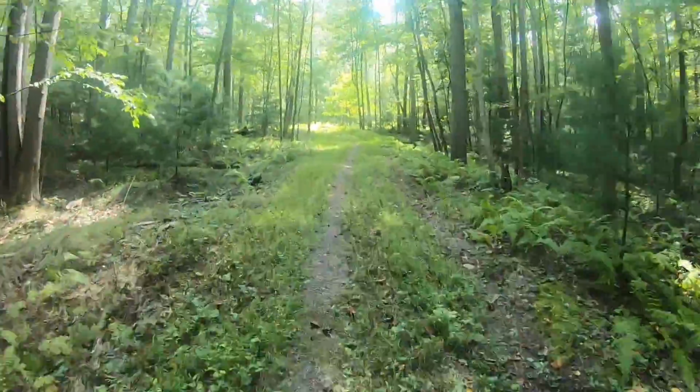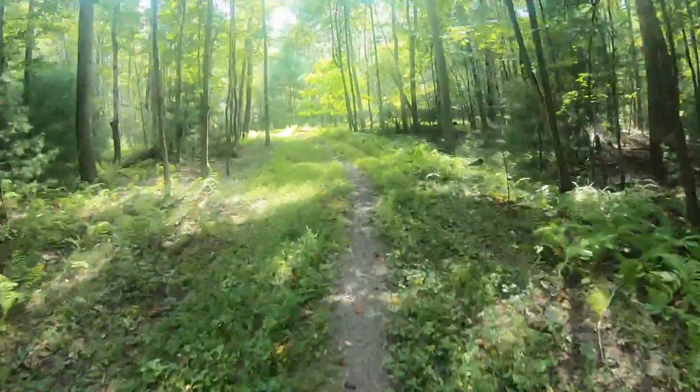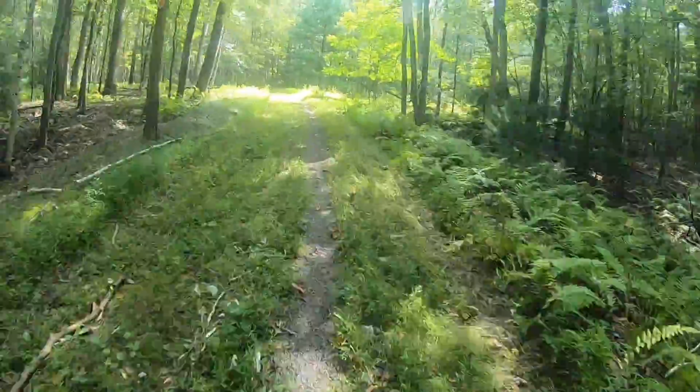Trying out a new GoPro mount, which was immediately a failure. It bounced all over the place on this rough trail.